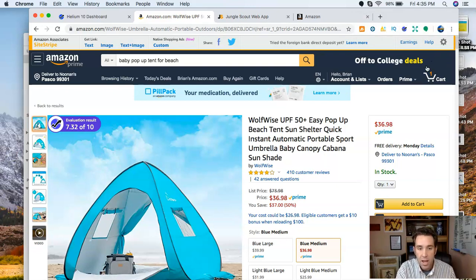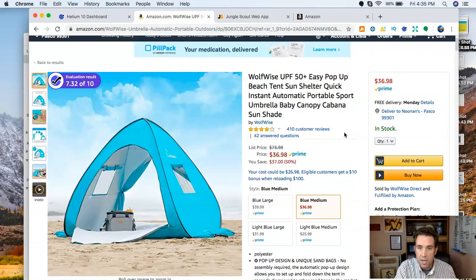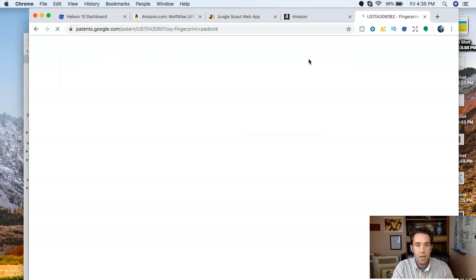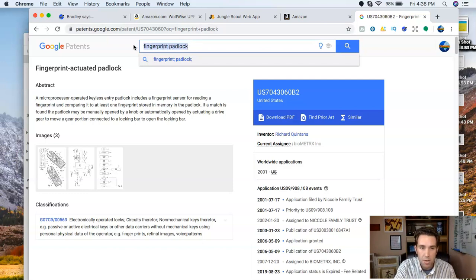Okay, so we've covered how to check if you're allowed to sell that product with restrictions. We've covered how to check for seasonality with this Helium 10 tool, the graph that will automatically load when you get a Helium 10 account signed up. And the last thing I want to show you is a web address called patents.google.com, and this is where we're going to search to make sure our product does not have a patent on it. An example of a patented product, and I'm just going to type it in here, is neck hammock.